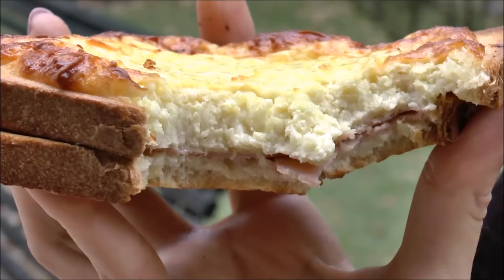I don't really know what kind of cheese this is, but it's really, really tasty. If you know what kind of cheese they use in these sandwiches, let us know so I can pick some up in the grocery store. That's a lot of cheese, check it out.